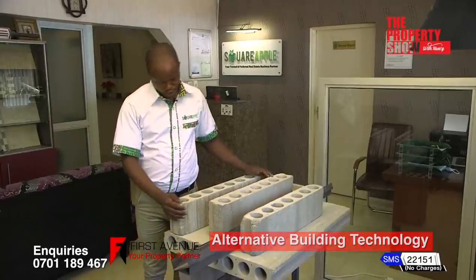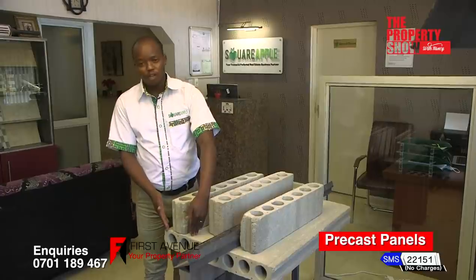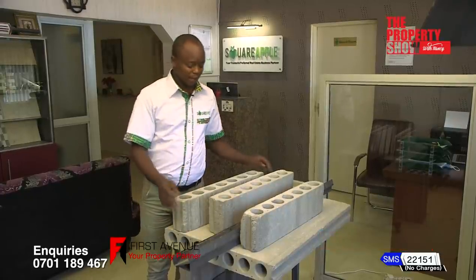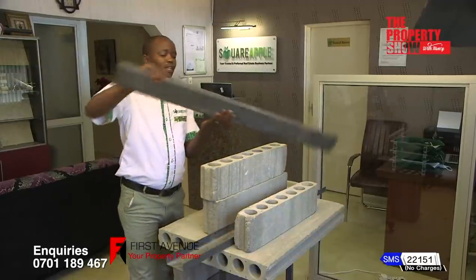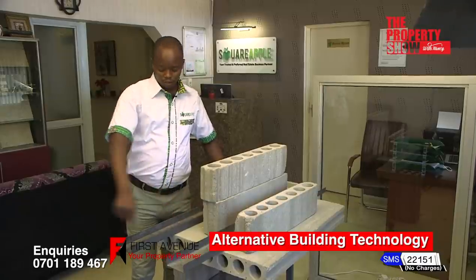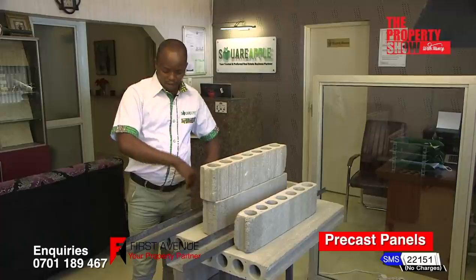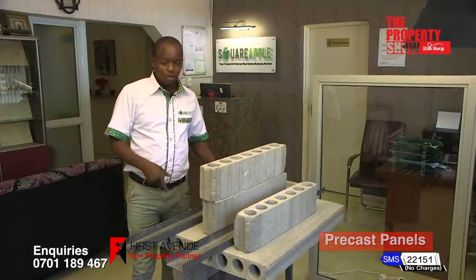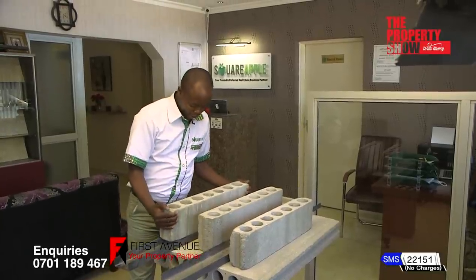So assuming you're doing your home, you will have these panels. Now, this is your foundation. There are two options here. When you're doing your foundation, you can have this steel C channel. You bolt it to the foundation all around as the rooms divide. After you bolt it to the foundation, you have your panels fixed there.